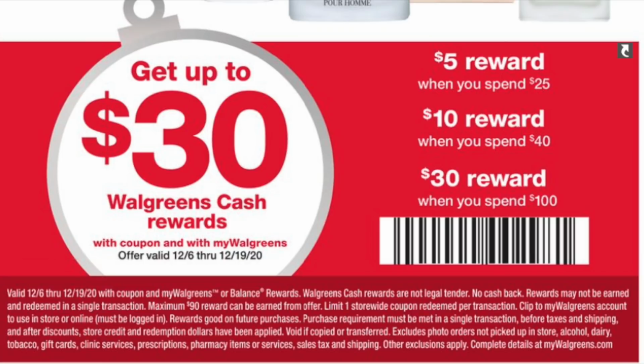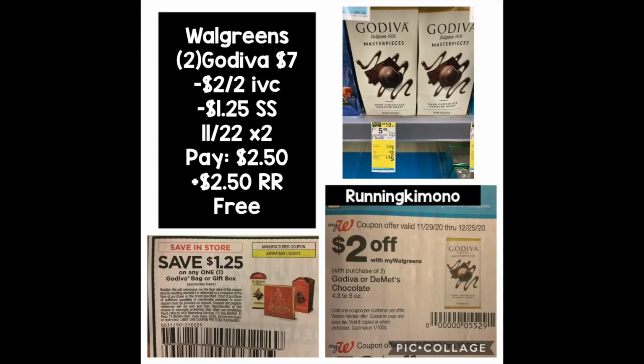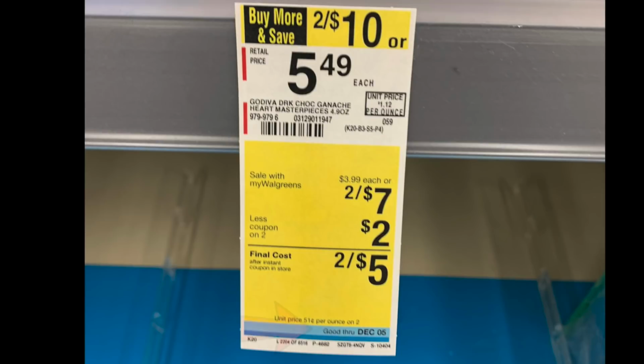So, guys, first thing that we're going to talk about is this little deal that I showed last week. And this actually ends on Saturday. So if you were thinking, oh, I'm going to go next week and do it, the price of these candies is going to go back up to 2 for $10. So it's really going to diminish the free aspect of the candy. If you look where that arrow is, it says good through December the 5th. So that's the last day. The 2 for $7 sale price is done as of Saturday. So do this deal before then.